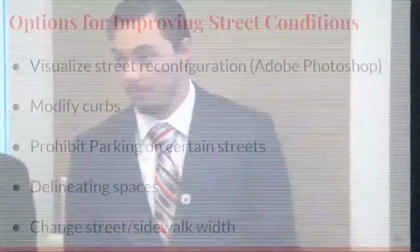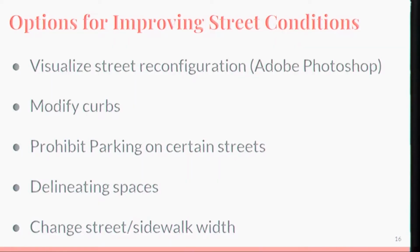All right, so on top of exploring technology for parking, our other objective was looking at improving street conditions, which included on-street parking, traffic flow, and pedestrian access. Using Photoshop, we were able to visualize different street reconfigurations that have been considered, such as modifying the curb, delineating spaces, prohibiting parking, and more that are detailed in our report.